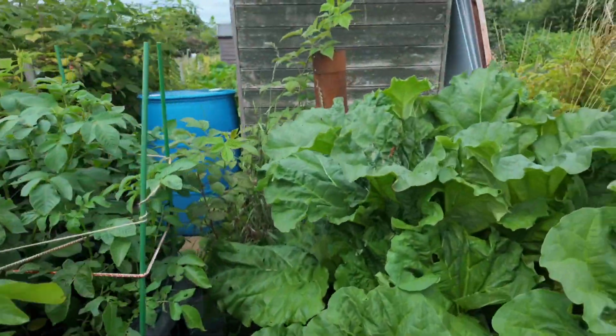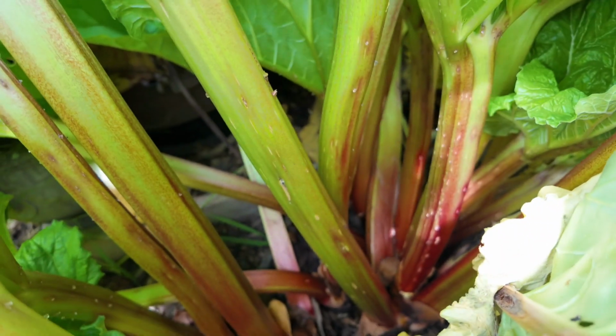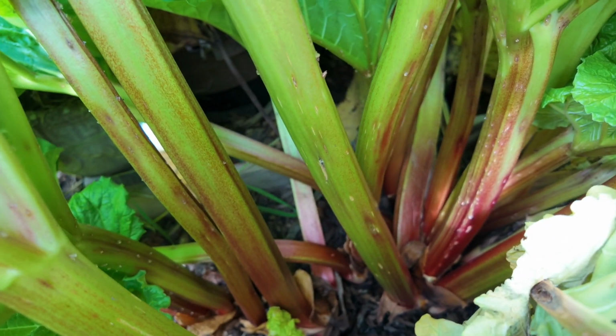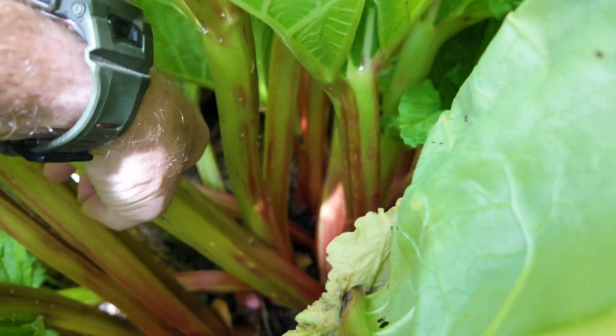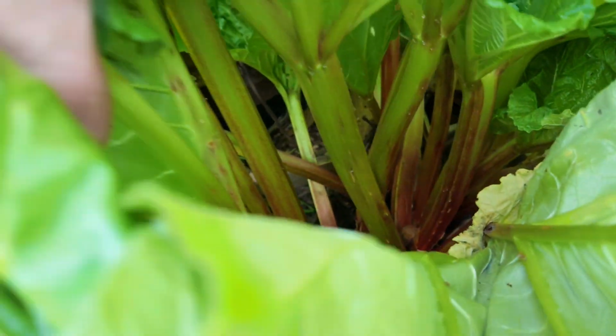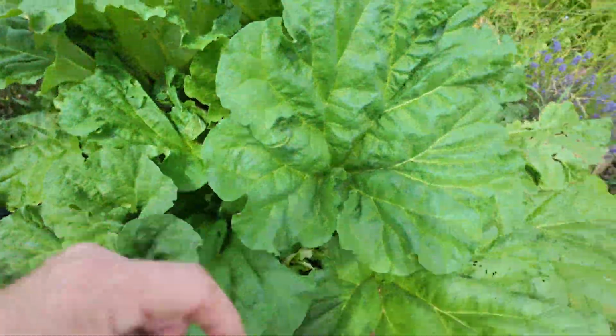Oh, the rhubarb, Terry. This is for you, Terry. Look at the size of this one in here, look. But I don't know if you need the fattest ones or the longest stems. I mean, I can just about get my hand around it. Pretty good. Oh, hang on. I don't know if I just flicked the screen around then. If I did, I'm sorry.